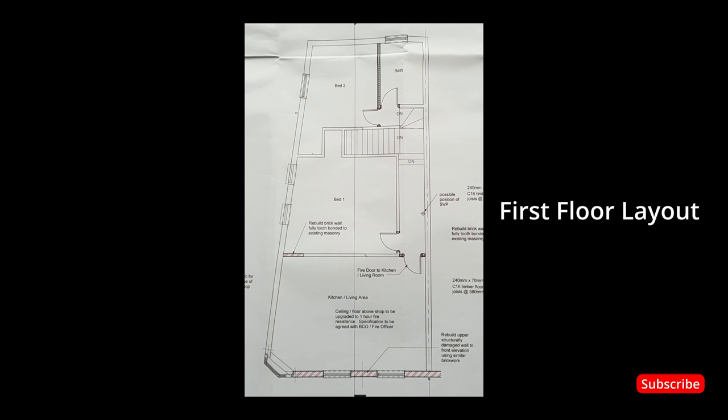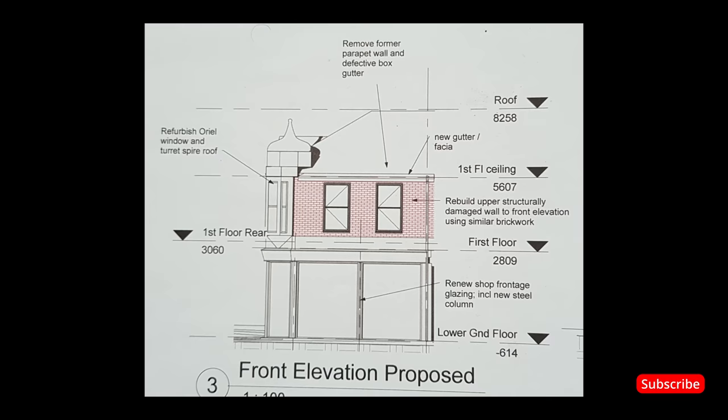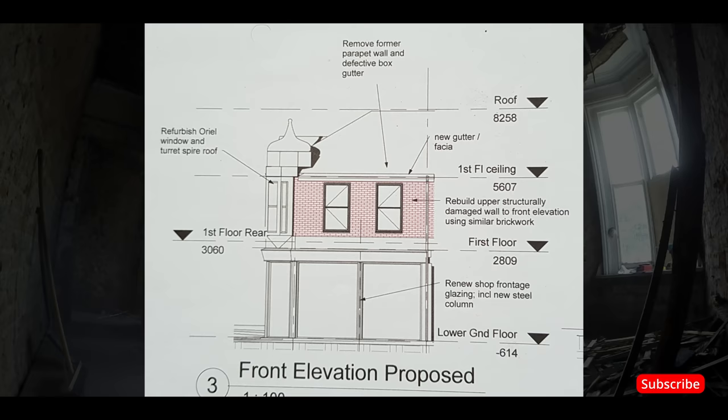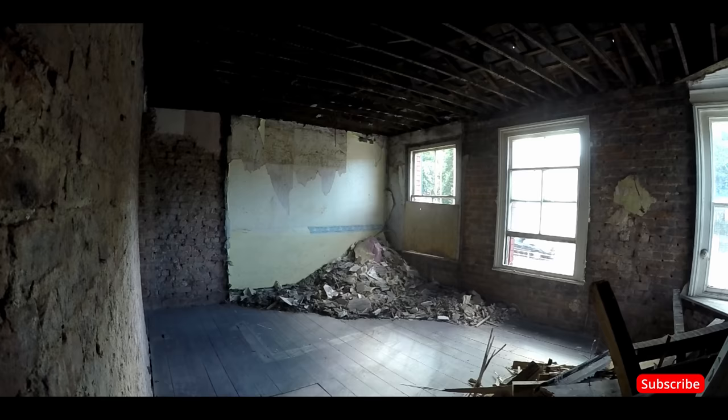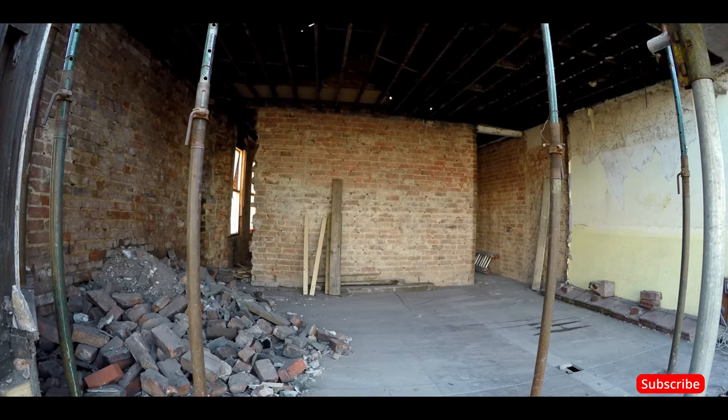So it's a bit of an unusual layout because the main living areas are on the first floor rather than the ground floor. Now, believe it or not, when I bought this property I didn't get a structural report beforehand, which I know is brave or stupid, but anyway, once I got the report, he said that he had some good news for me. He said, good news is you don't have to knock the building down. The bad news is you have to take the front of the building off and completely rebuild it because it's about to fall down. So that was the next job.